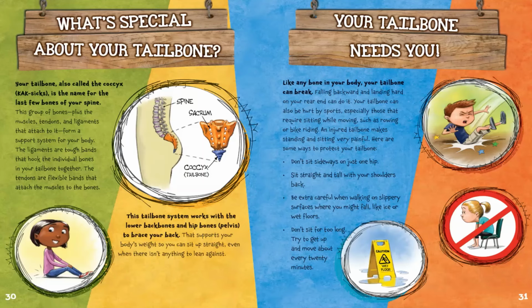The tendons are flexible bands that attach the muscles to the bones. This tailbone system works with the lower back bones and hip bones, the pelvis, to brace your back. That supports your body's weight so you can sit up straight, even when there isn't anything to lean against. Your tailbone needs you.